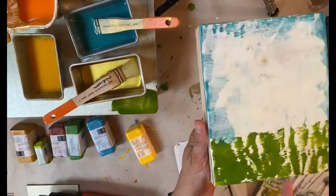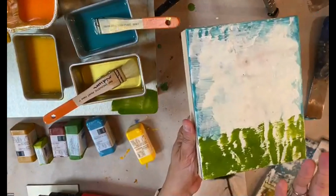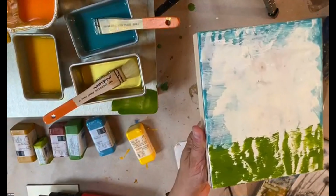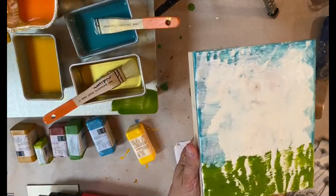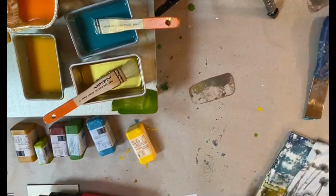And so what's nice about that too is if you're not happy with how it's going, I just covered this up with white Encaustic paint and just started over. So it's very forgiving in that regard. I can just sort of bury everything that's underneath this. And I'm just like a cooking class.